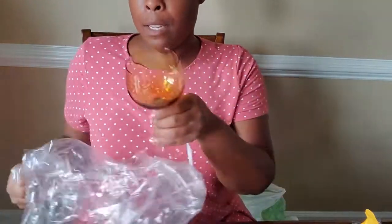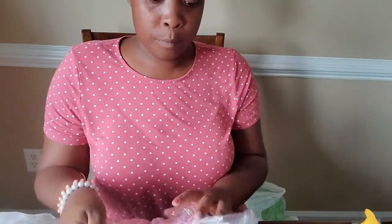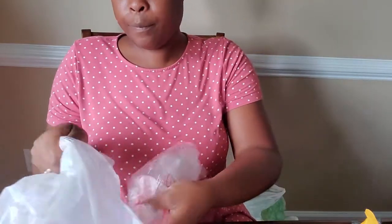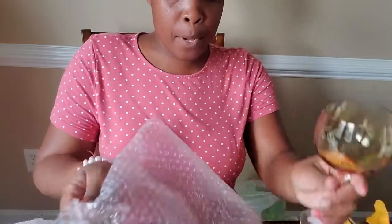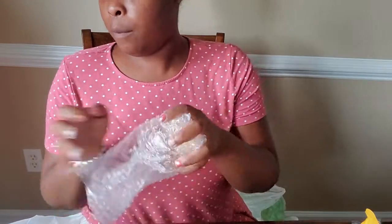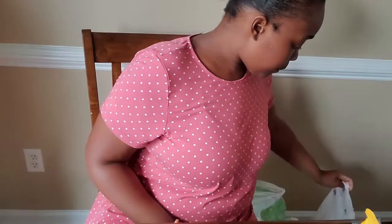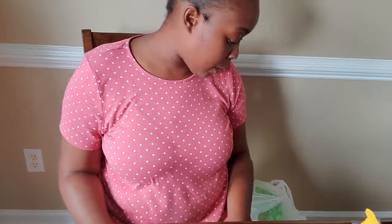Let's wrap them back up real quick. They didn't have a whole lot of bubble wrap, but they tried to give me as much bubble wrap as they had. Alright, so we're gonna move on to the thrift market.